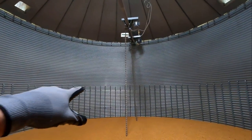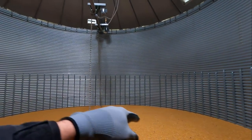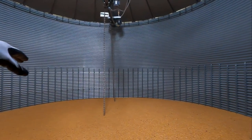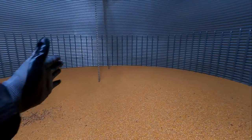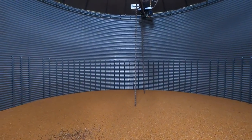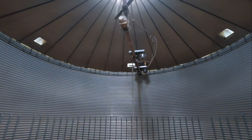So at that point, what we'll do is turn our stirways on and that'll come around the bin. It takes about 2 hours to do a full revolution. And what that does is it helps to even this corn out. That way it's not heaped up on one side. So it's a pretty cool process. Once we're done, if it's not dark, I'll try and show you guys the stirways going around.